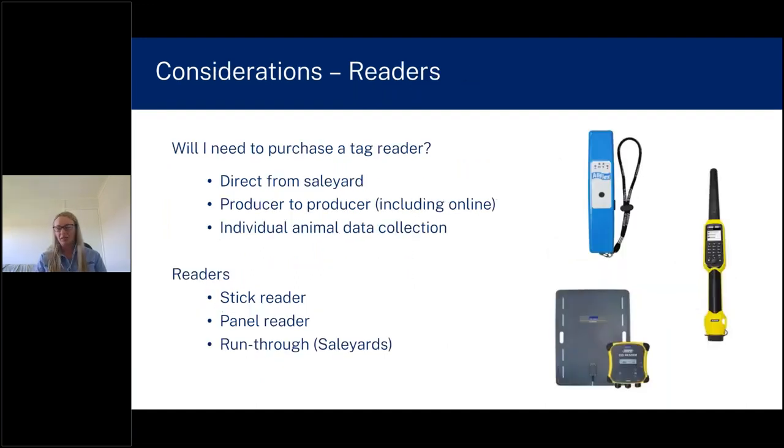I won't go into this too much because Nathan will cover this in his talk, but there are some things to consider if you do need any handheld readers or fixed panel readers or any other eID equipment. Just because eID is becoming mandatory, it doesn't mean that everyone's going to need this equipment. Keep that in mind, particularly if you only buy and sell through sale yards, as they do the scanning and the transfers for you. But I'll leave that one there because Nathan will cover that.